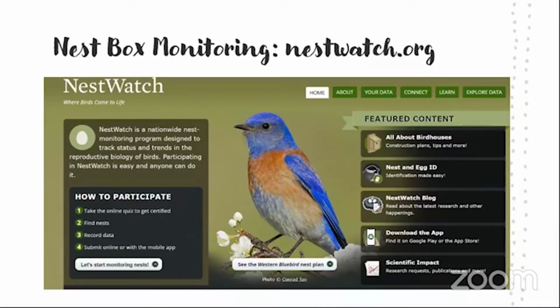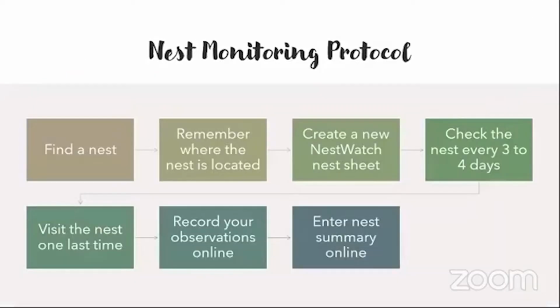And then you could go out, find the nests, record the data, and then this data is actually used by biologists at Cornell. So they'll use this data to figure out how birds are responding to habitat loss, climate change, or any other events in the area. So this data is used all the time.